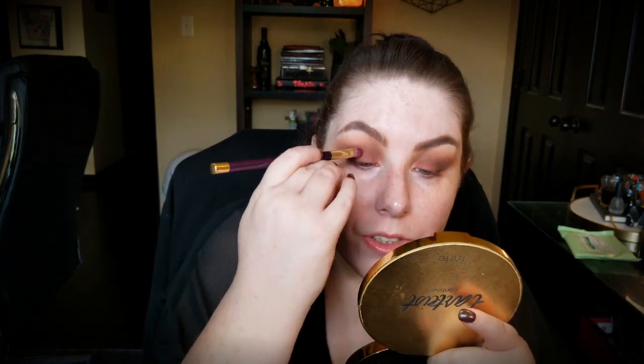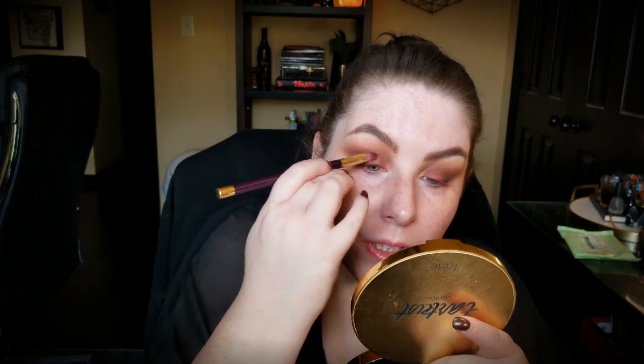With red ochre, just right here, kind of build it up some more. I'm gonna take Primavera. Give her some pasta Primavera. And I'm just gonna go right into the inner corner here.